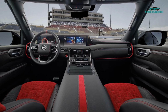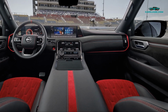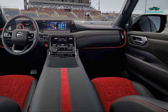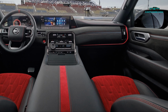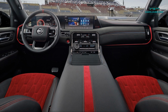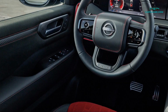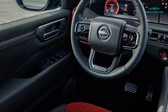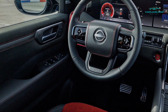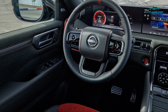Step inside, and the performance theme continues. The cabin is loaded with premium materials and sporty NISMO details. The seats feature red-stitched Alcantara inserts for a race-inspired feel, while the steering wheel is wrapped in leather and has a red 12 o'clock stripe. Red accents are tastefully scattered throughout the dash, door panels, and center console. The instrument cluster features unique NISMO graphics, and there's a performance-focused ambient lighting setup that adjusts with drive mode.